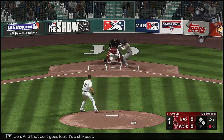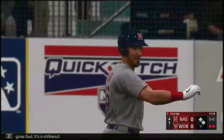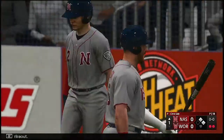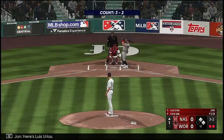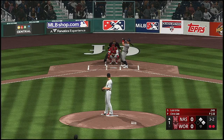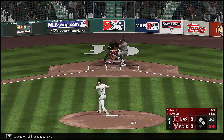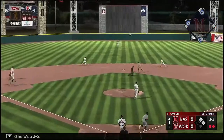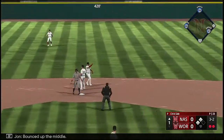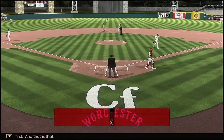Two on, one out. And that bunt goes foul. It's a strikeout. Here's Luis Urias. The third baseman, number two, Luis Urias. And here's a 3-2. Bounced up the middle. On to first. And that is that.